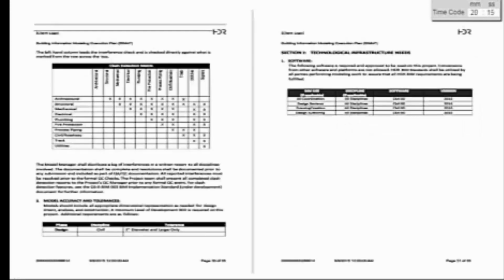Here we have our clash detection matrix, and this kind of outlines the disciplines that need to be coordinated when you run a clash detection, and just the outline of your model coordination. When we get into the model accuracy and tolerances, so on this particular project, any pipe sizes that were 2-inch in diameter or larger were going to be modeled. And we get into the infrastructure needs, and basically this just outlines the software being used for each particular BIM use.